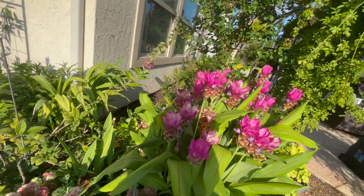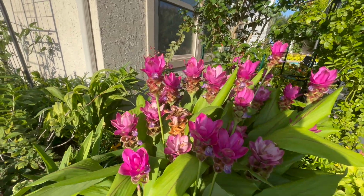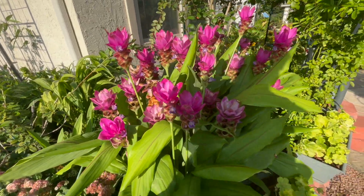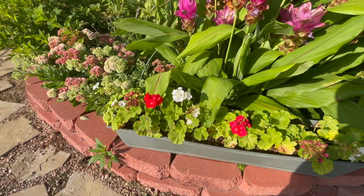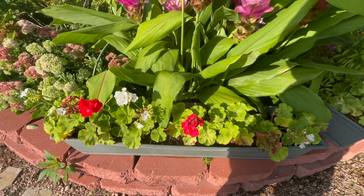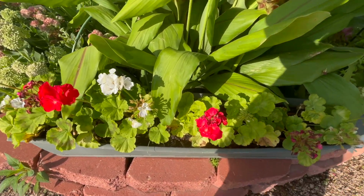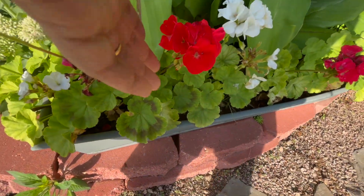And then these are my pink gingers. They are doing so good. I still have to deadhead. That's a bad thing I haven't done yet. So these are the Maverick geraniums that I planted from seed. I got the seed from Swallowtail Seeds. I wanted coral, I got red. So that's a little thing that I'm mad about.